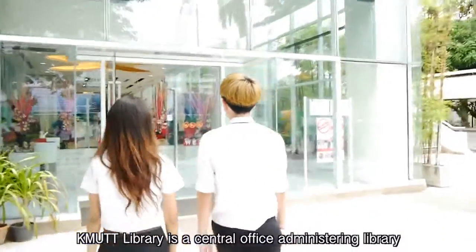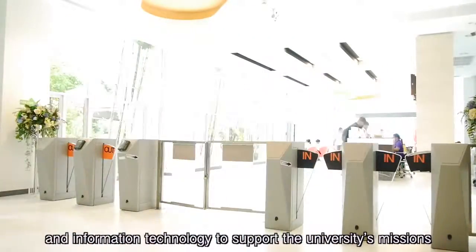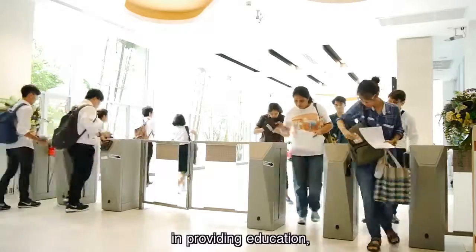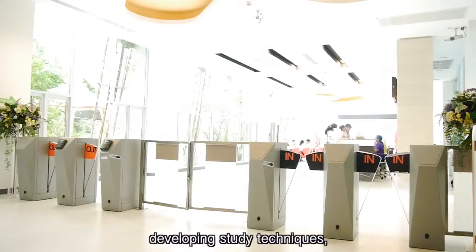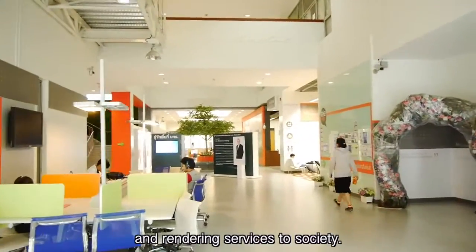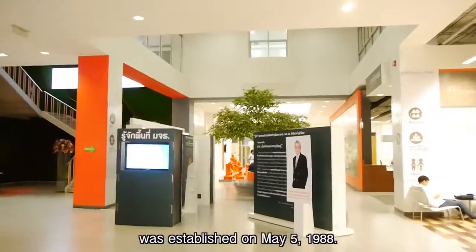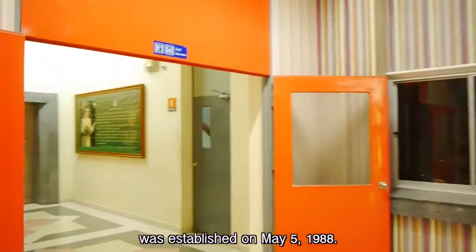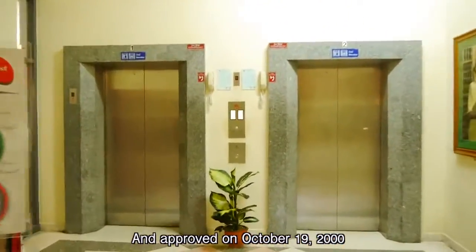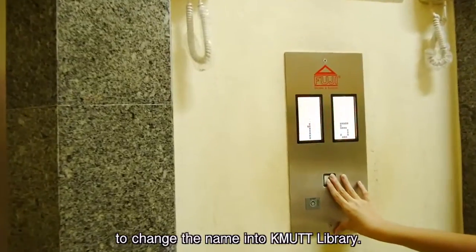KMUTT Library is a center of the administering library and information technology to support the university missions in providing education, encouraging research, developing study techniques, and rendering service to society. KMUTT Library and Information Center was established on May 5, 1988 and approved on October 19, 2000 by the KMUTT University Council to change the name into KMUTT Library.